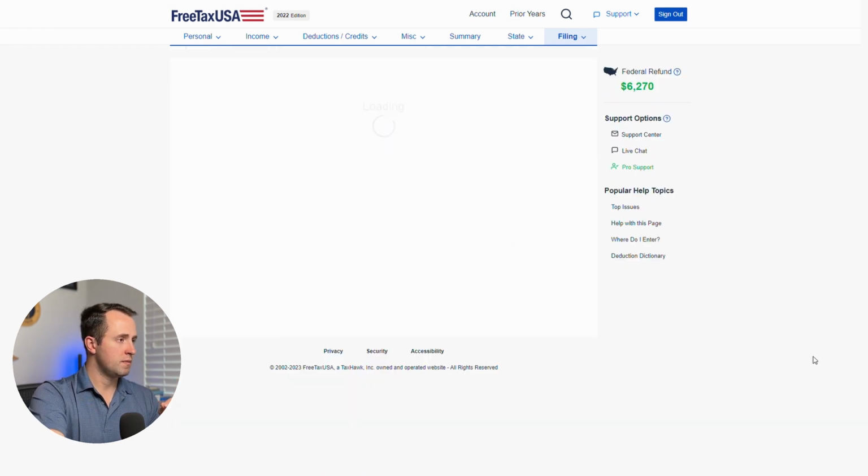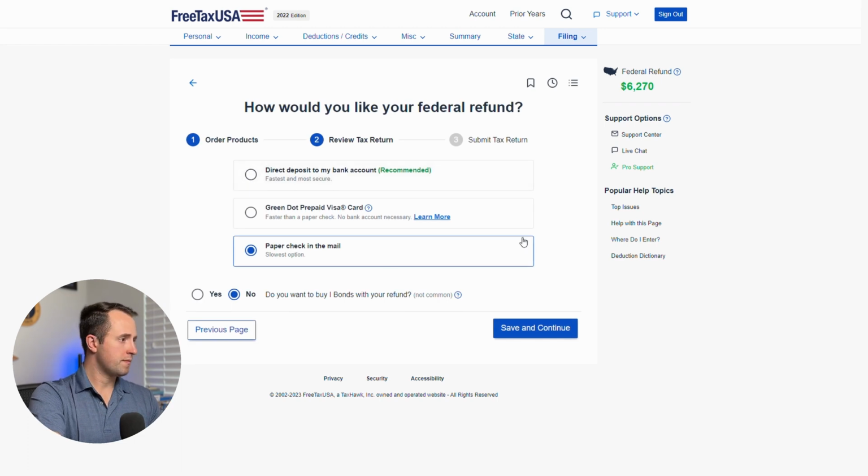So save and continue. It says, how would you like your federal refund? You have the option of a direct deposit to a bank account. You can get a green dot prepaid Visa, or you can get a paper check in the mail. I'm going to select that so I don't have to put in any actual bank account information. Do you want to buy any iFunds with your refund? Not really common, but it is available to you. I'd recommend just getting that money directly back to you instead. So we'll hit save and continue.